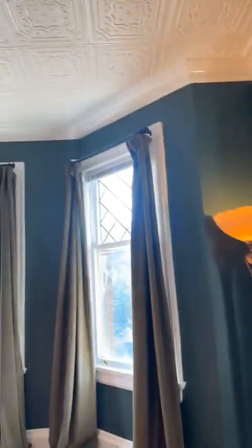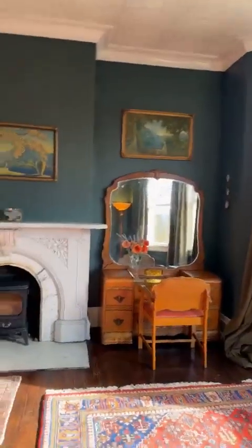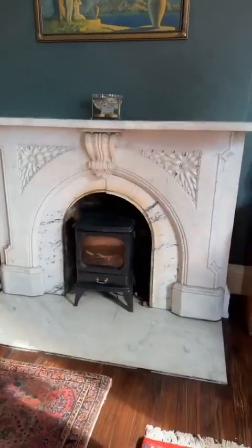This is the master bedroom suite. All the closets are big for an old house. All walk-in big closets. The ceilings are magnificent. Original marble mantle. Great views from everywhere.